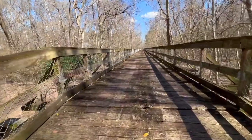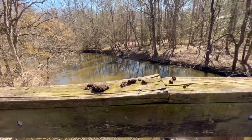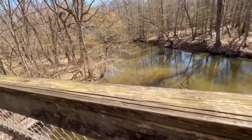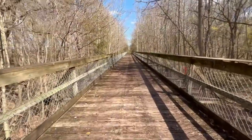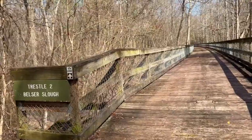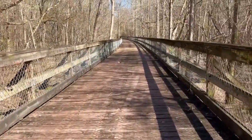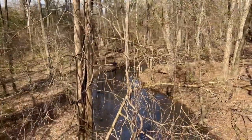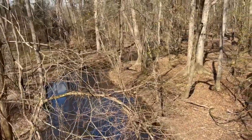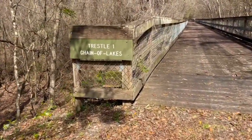One more. More animal poop. It's an animal highway. And more. Three more. Two more. Or one more, I guess. A lot of water. Last time I came through here, it was pretty flooded. But now it's just in little streams. This is the last one.